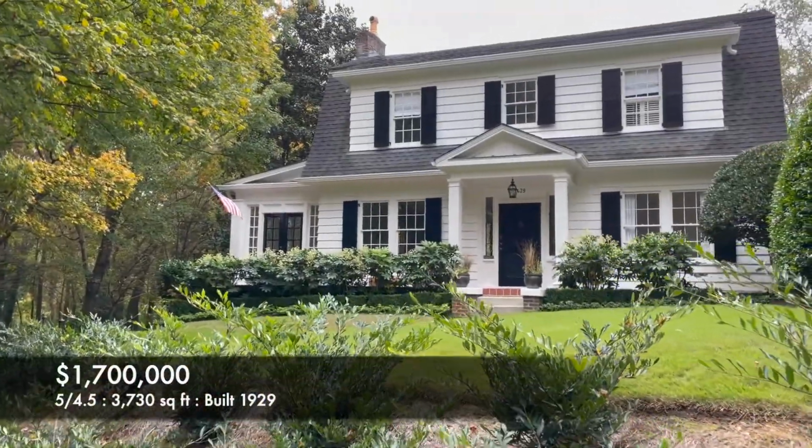Okay, so now I want to show you one of the pricier homes in the neighborhood. And this one's unique because it has a Dutch colonial look, which isn't quite all the home styles you find in Druid Hills. But nonetheless, this one went under contract really quickly. I can tell you why. But here's the house. So super cute.